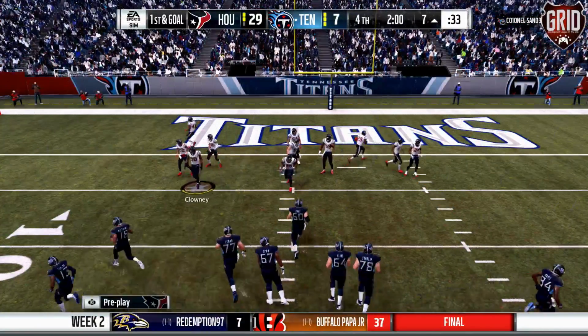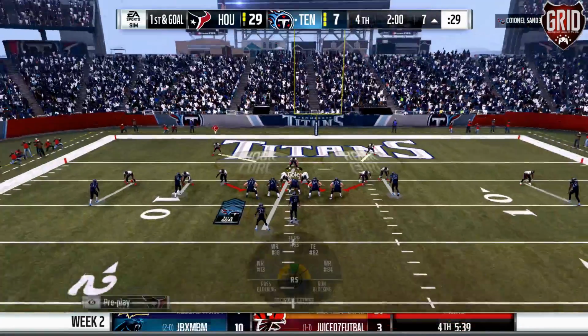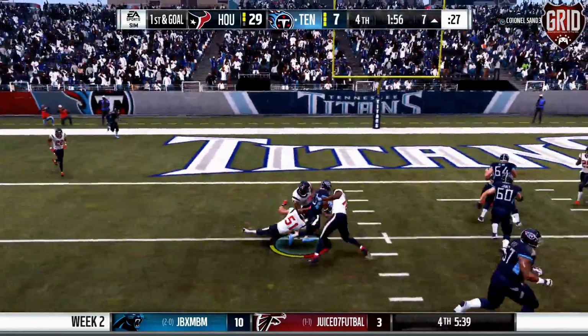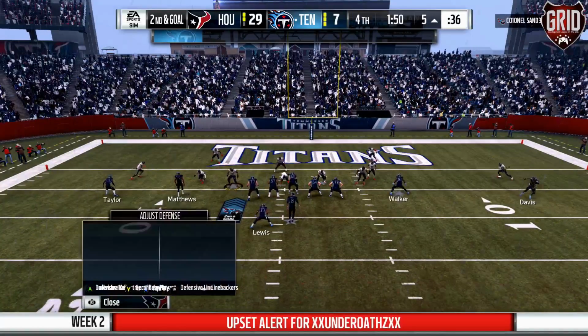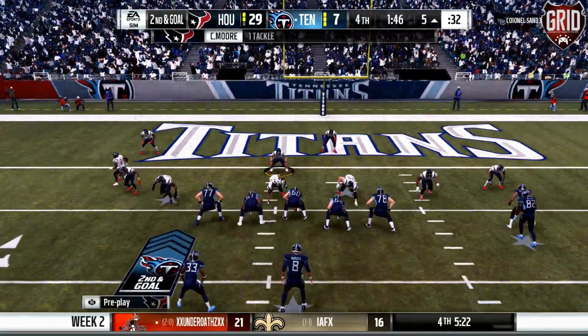Two big plays in succession. Not sure this D knows what hit them, but now they got to get ready. It's 1st and goal. Throwing is Mariota. Dumps it off to Lewis. And he'll be brought down this time at the 5-yard line. He'll get only 2 there, and it's 2nd and goal. Now you've got to hustle your guys to the line and get them set.